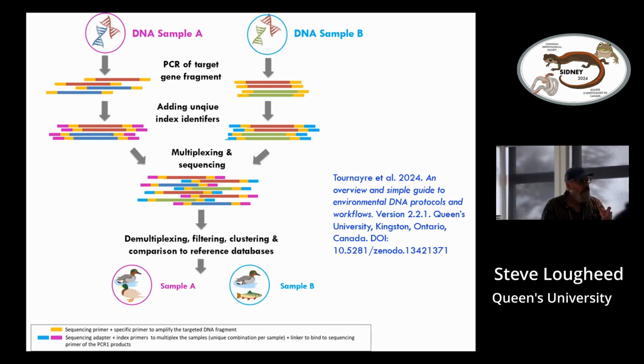What you're going to do then, because sequencing is expensive, is you're going to pool all of those samples. That's what we call multiplexing. And then we're going to send it away to a genome center because it's no longer cost effective for us to do the sequencing ourselves. They sequence it usually on an Illumina platform, which has cornered the market on massively parallel sequencing.